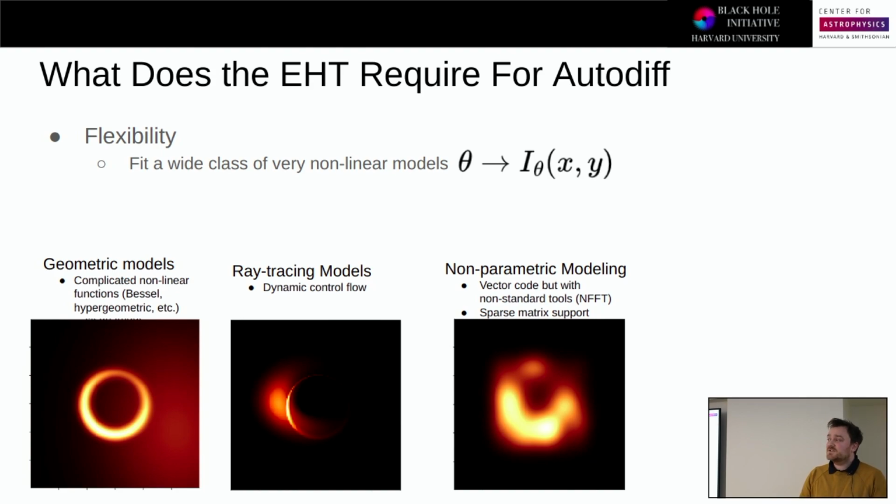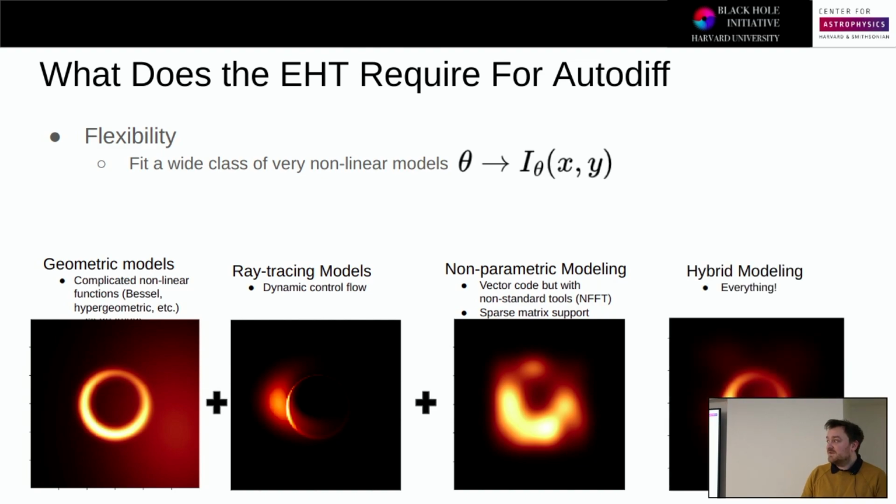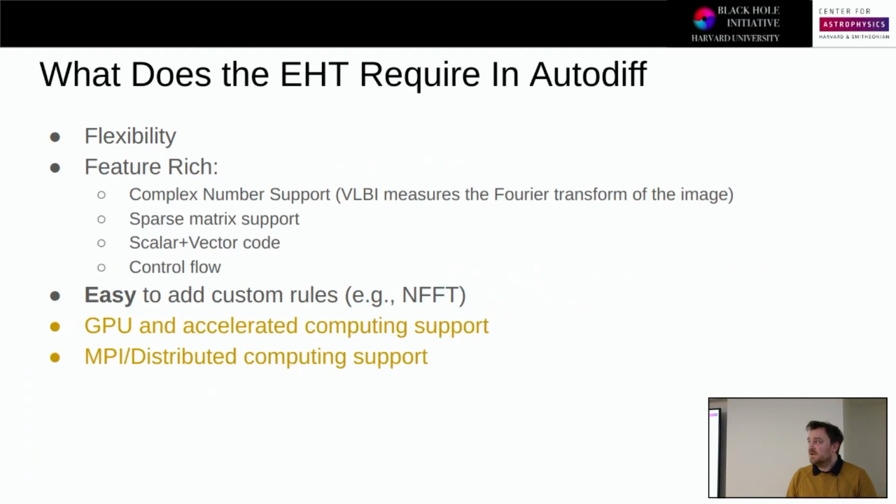We also have non-parametric modeling or imaging. This is where you just kind of model the image as a rasterized grid and fit each pixel. These are like vector code, but you need to use it with tools like NFFT. You have to have sparse matrix support, blah, blah, blah. And then you have to be able to maybe do everything at once because maybe you want to combine the best features of every model together. And so the AD you require has to be pretty feature rich.